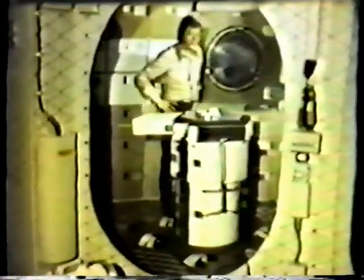Food is stored in freezers and refrigerators on the side wall and in shelves on that side. Washcloths, towels here, and clothes and various things around there. Over here, they have a window, and they can see the Earth.